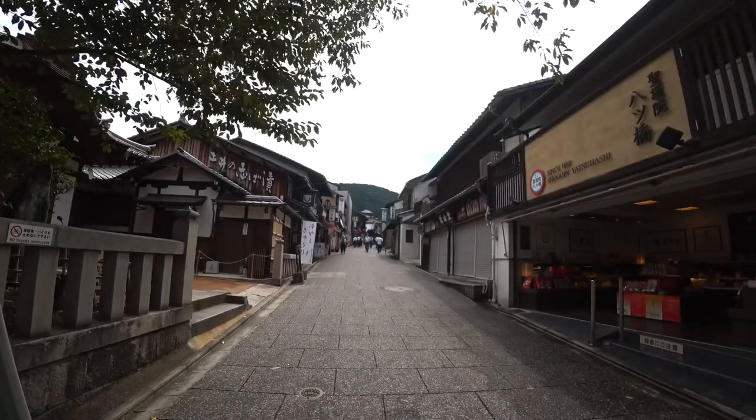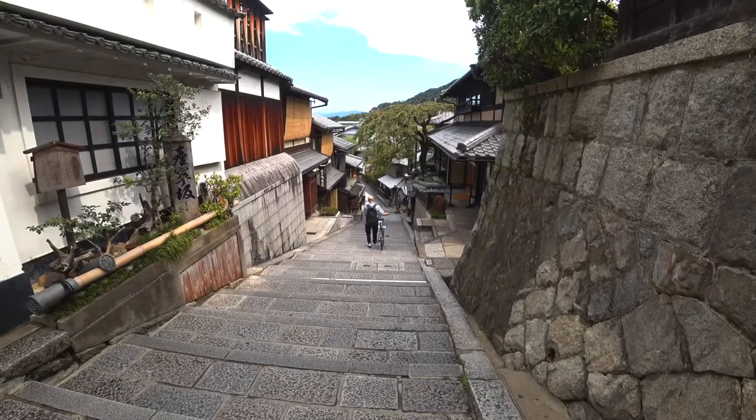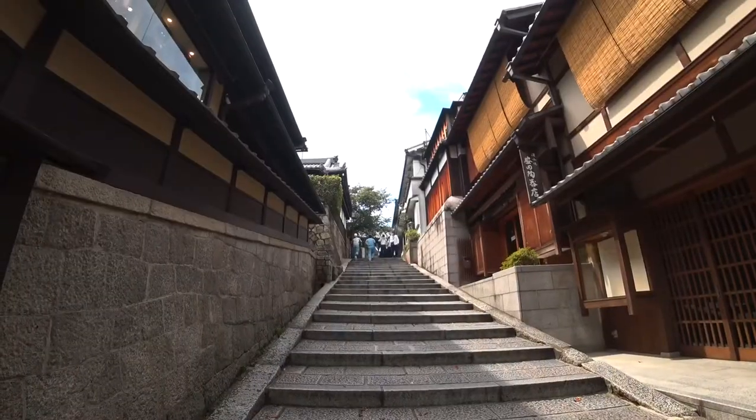I'm wearing Nike, so it will be easy for me to walk, and I can walk fast. This is Sannenzaka. It's one of the most popular spots in Kyoto, but now, because of the pandemic, there were not many people walking around other than us.